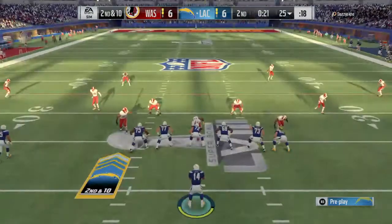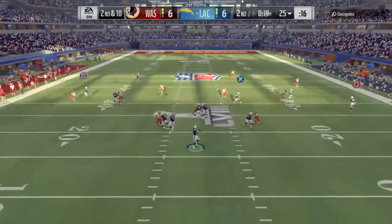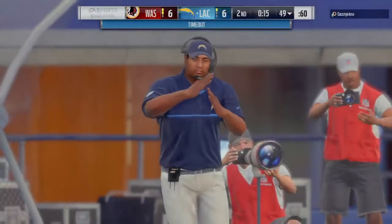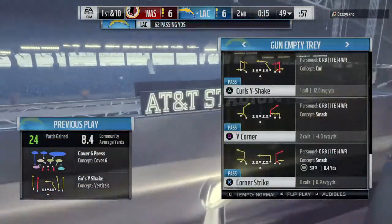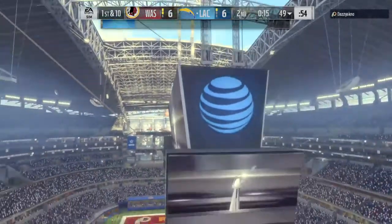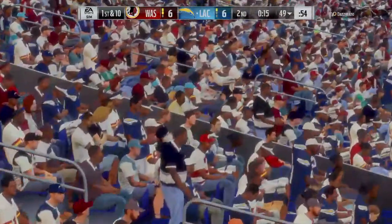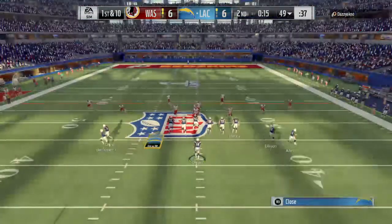And they're going to go soft on the corners. Throwing again. Dixon. Going down the middle, and it's complete. And he takes this one just shy of midfield all the way to the 49. That one goes for 24 yards. So the offense has it, 1st and 10.